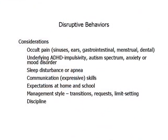We also need to consider the role of poor sleep and sleep disturbance. Kids who are not having restful sleep because of micro arousals throughout the night due to sleep apnea, or just a primary sleep disturbance related to their underlying behavioral disorder. Poor sleep can exacerbate these problems and make them worse. Kids with poor expressive skills may experience more behavioral problems like this.